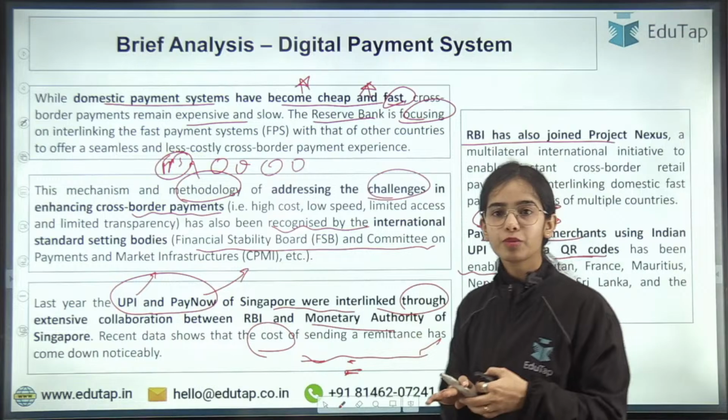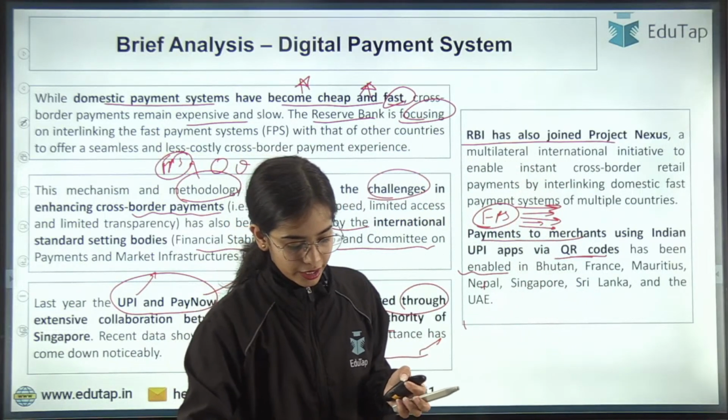Any confusion till now? We will move forward with the legal basis now. Any confusion here, anyone?